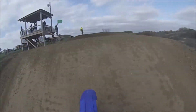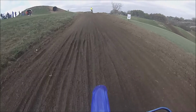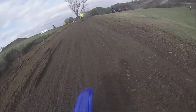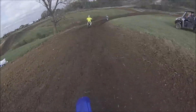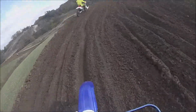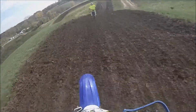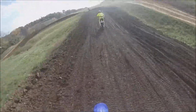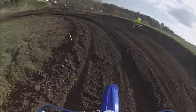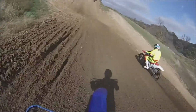I wasn't really trying to clear the jumps on my first time ever on the track, so I was just taking it somewhat easy. I'm pretty happy with how I did though, it's a very fun track. I was scared out of my mind when I first was looking at all the jumps, but I made it through, so just pretty proud of myself for giving it a shot.